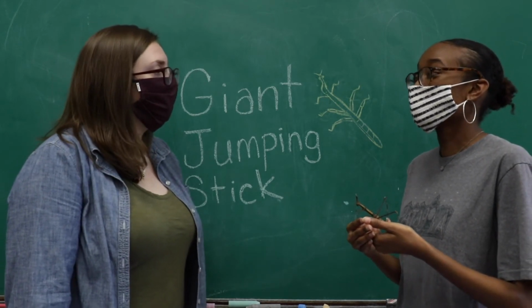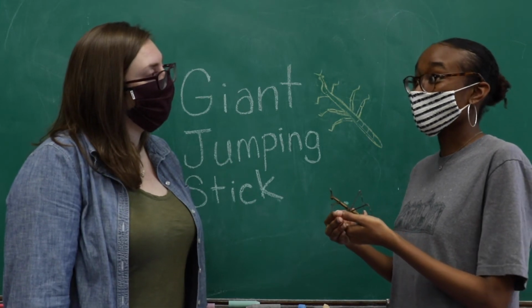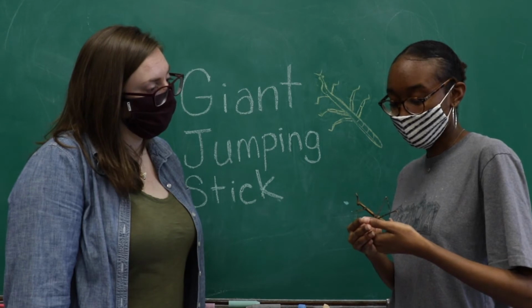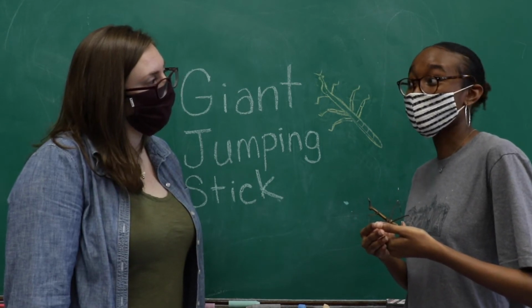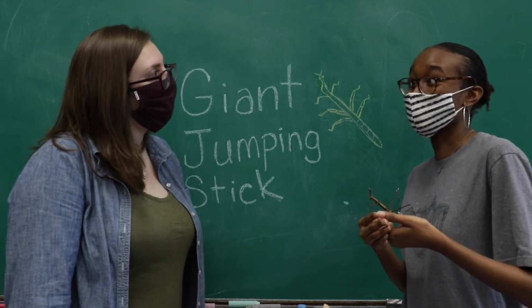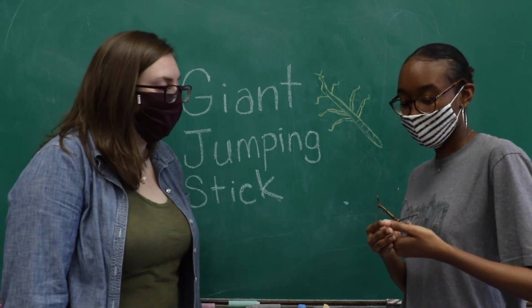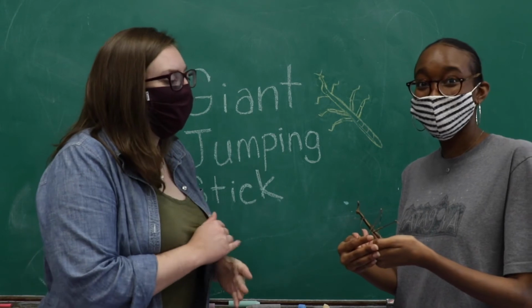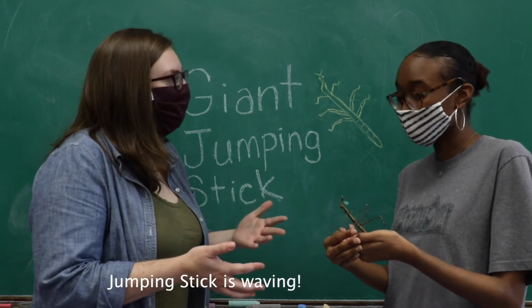Okay. So we have to make sure that we put fresh vegetation, and we also have to put soil at the bottom of the cages because that's where they lay their eggs. Oh, that's interesting. Okay, so you have to make sure the soil is there and it stays moist, I guess, too. Yes. Okay.